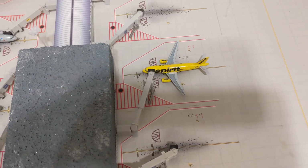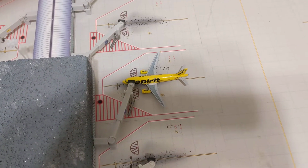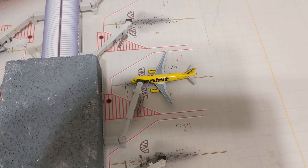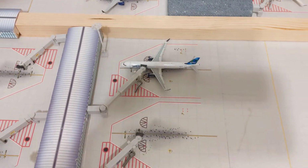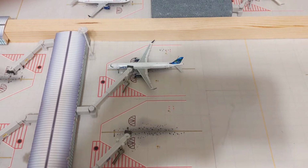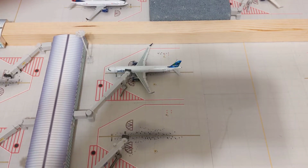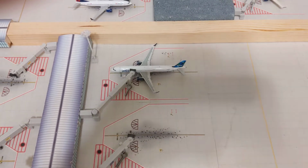Okay, then we have the Spirit A319 operating as flight 955, just arrived in from New Orleans. And then finally in this terminal is the JetBlue A321. I probably could have added more JetBlue aircraft. Operating as flight 1524, will be departing for JFK.